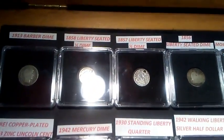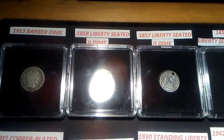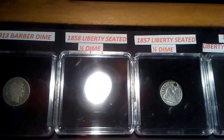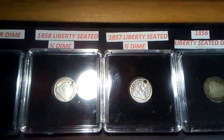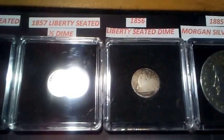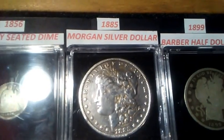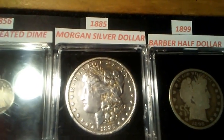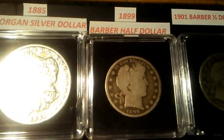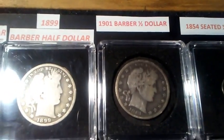And as I promised, now is the time to share with you some of the items that I have recovered in the North Dallas Freemantown. As you can see here, some of these are half dimes from the 1850s, 1860s. My one and only Morgan silver dollar find from that area. Only the second silver dollar find in my 40 years of metal detecting. Very hard to find those. Barber half dollars, as you can see.